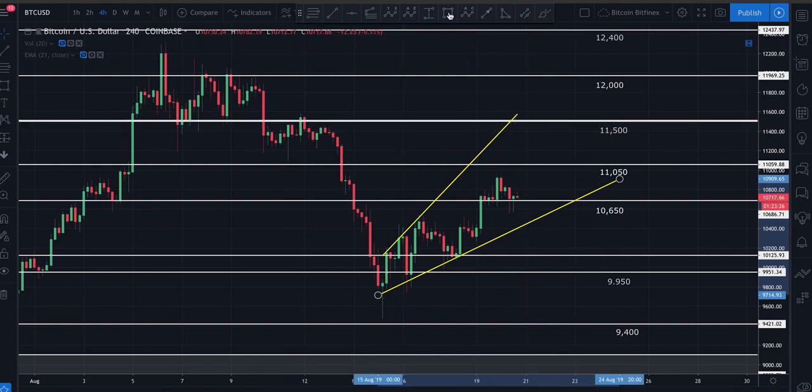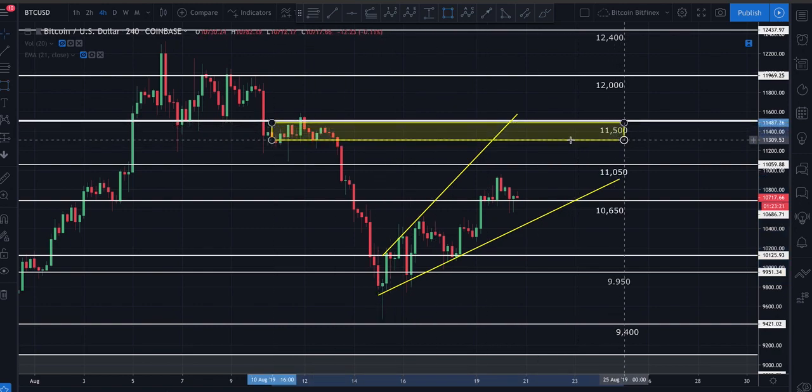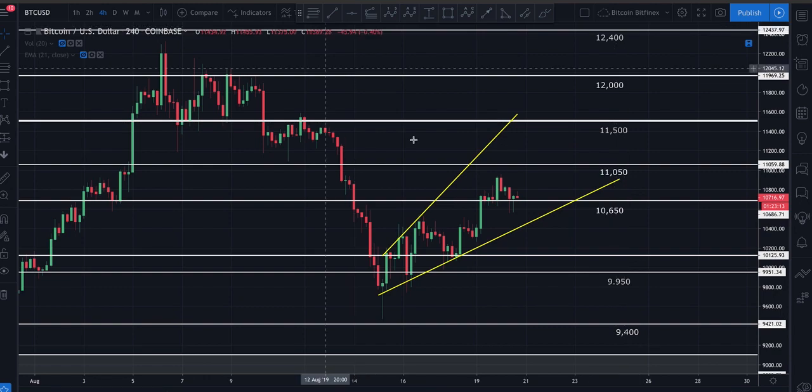This area right here, based off of this little microstructure back here. Of course, it's also a very visual area of resistance that we've had marked off for quite some time, but this would also coincide very nicely with this ascending broadening wedge. And of course, if price does reject right there, if it does come up and reject at that area, I would be looking at this as an ascending broadening wedge.